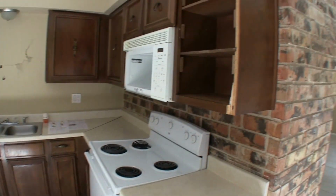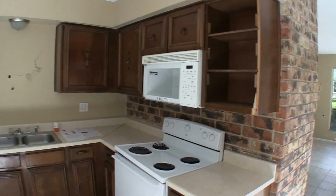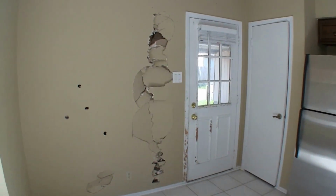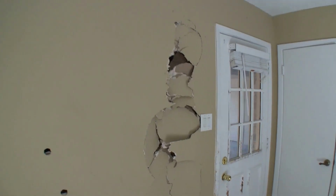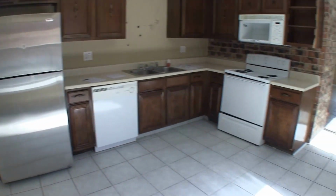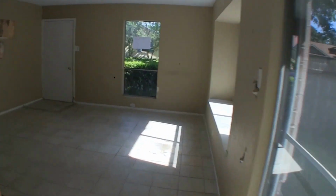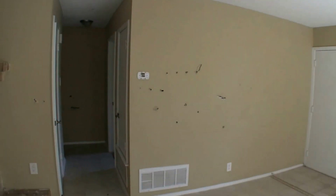Decent amount of countertop space and cabinet space. The oven and microwave might need to be replaced. It does have a stainless fridge. And as you can see, some of the wall is damaged there. You want to fix that. But it does have ceramic tile through the living areas and the dining area. So I think you can probably salvage that, which is good.